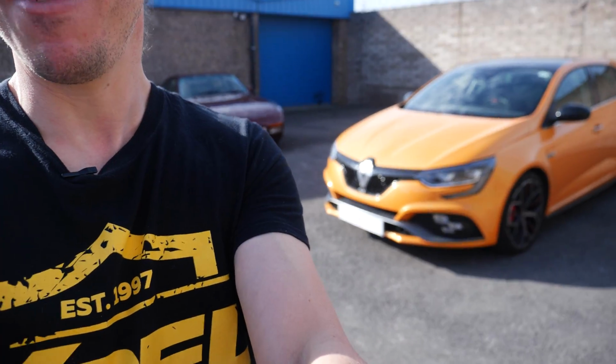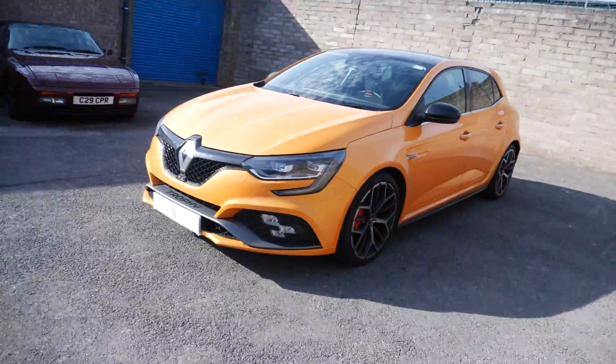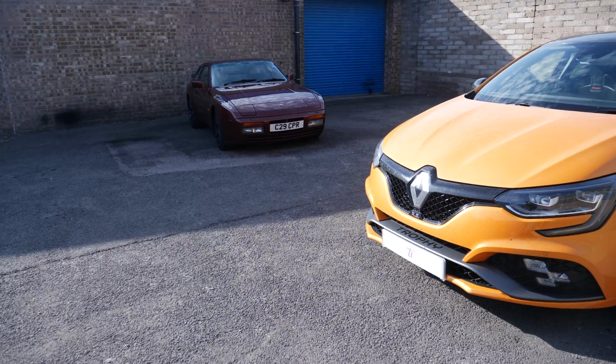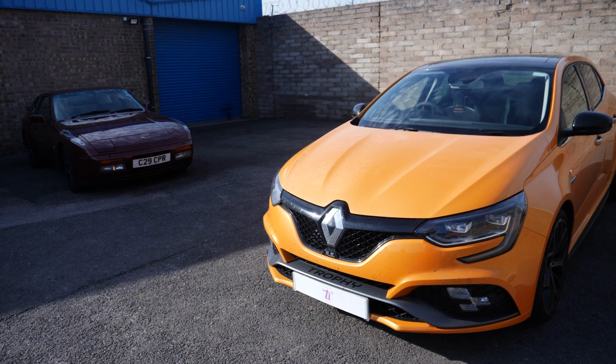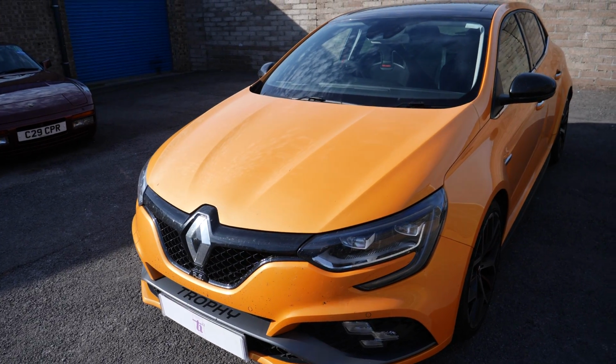You get to see lots of them when they're in the workshop, and it's much easier for those cars to look amazing. So let's go and have a look around this one and see how it looks. Sorry about that, bit of a pain to flip you around. Right, there it is. There's the old 944 in the background as well. What a beauty. Last day of sun probably today, so we'll see how this goes. Nice Megane.